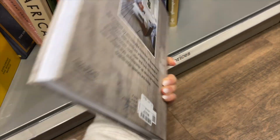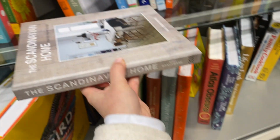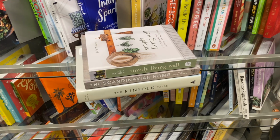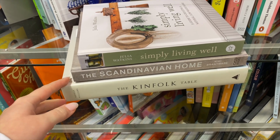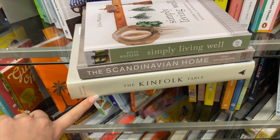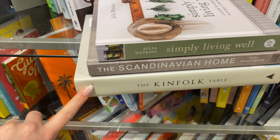See, £12.99, that's not too bad. I don't mind paying that just for a book on display, and maybe I can build up my collection and get a couple stacked on top of each other. That's how I would like to have it, stacked like that. Maybe 3 is a bit excessive, but maybe I can take the big one away, because that one's 20 and these two are £12.99. But I feel like that thick one is nice.